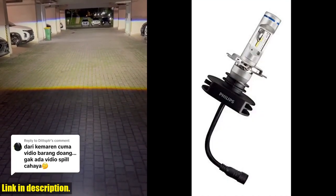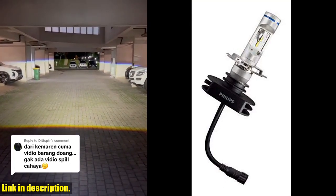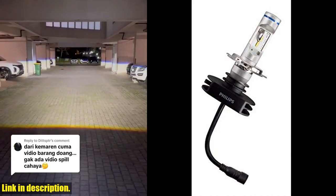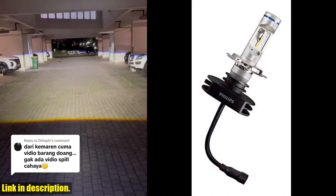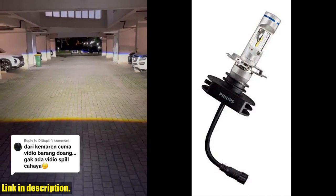Today, I'm excited to talk about the Philips X-tremeUltinon LED H4 by LED bulb set. These bulbs are a real game changer when it comes to upgrading your car's lighting system. With a color temperature of 6500K and a staggering increase of 200% in brightness, these bulbs are sure to provide you with superior visibility on the road.